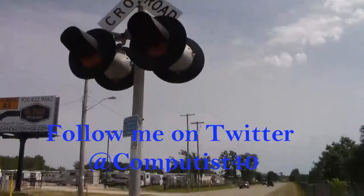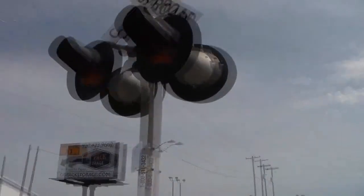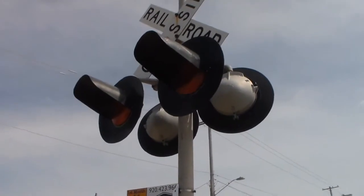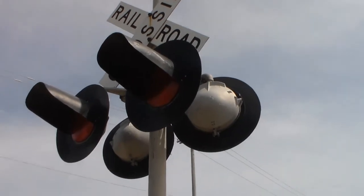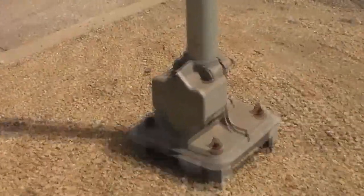Alright guys, final crossing of the Kimberly Combined Locks tours. Here we are on Marcella Street. As you can see, we got ourselves a pair of Safetran Phaeton Type 2 LEDs. The base is a Safetran Systems Corp base.